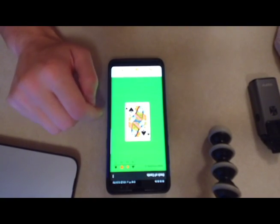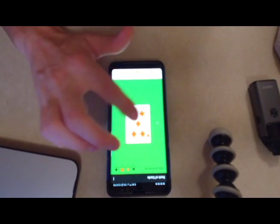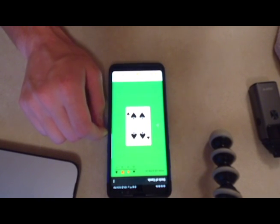Okay, so I believe it was the Queen of Spades, the Jack of Hearts, the 10 of Diamonds, the 5 of Diamonds, and then the 4 of Spades. So I believe that's how it went. I might be wrong. The 5 of Diamonds might be 5 of Hearts. Let's double check. So as we can see here, we had the Queen of Spades, the Jack of Hearts, the 10 of Diamonds, the 5 of Diamonds, and the 4 of Spades.